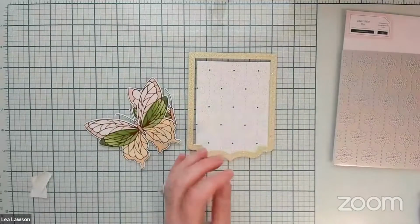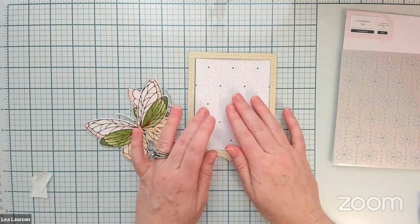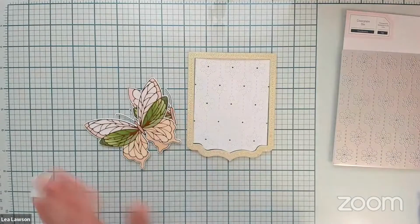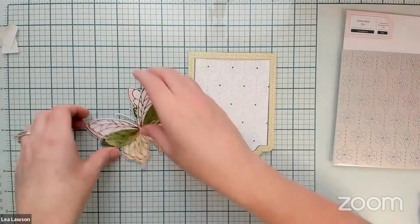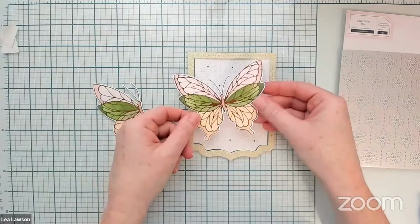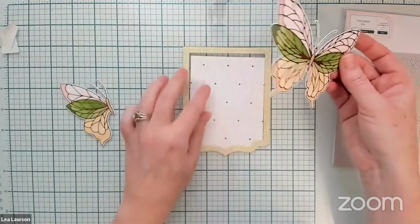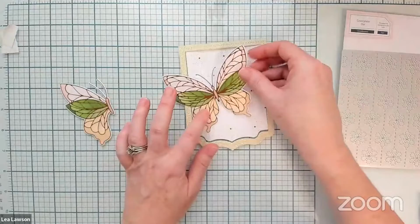Now, I know that I'm going to probably end up stamping or heat embossing my sentiment, but I am going to work on a card design first before I get to the sentiment. So I'm going to do the sentiment at the end because I'm not completely sure where I want it to go yet. So I'm going to go ahead and build my card up.